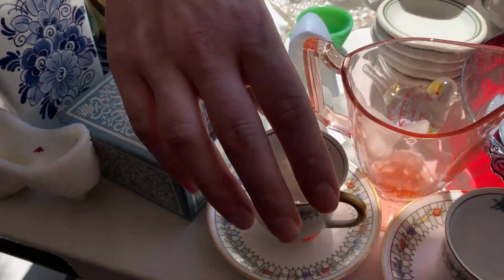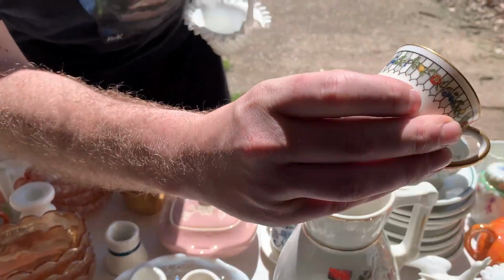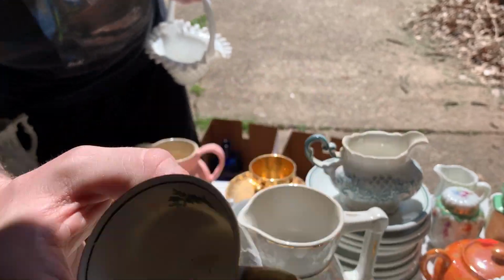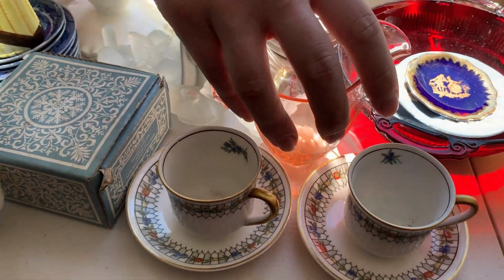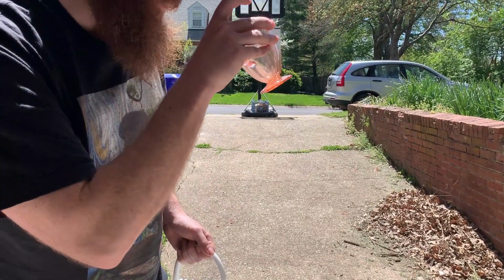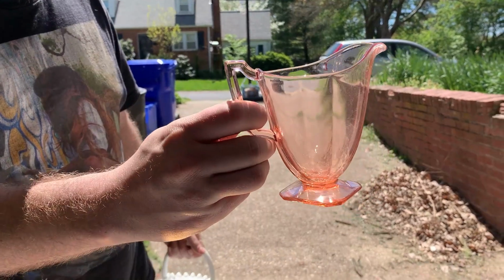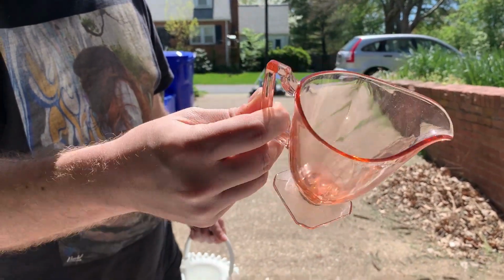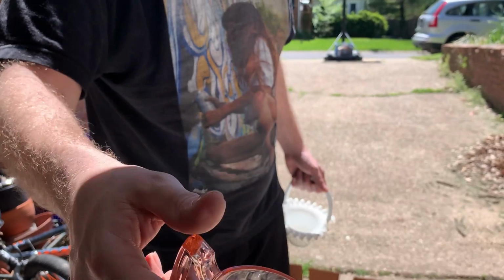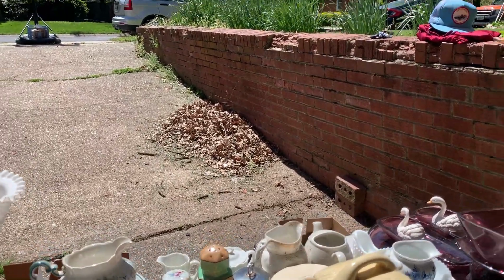Ma Duke's got these gorgeous Syracuse china teacups. Demitasse teacups. Yeah, I got a pair. And this, I want to say this is Cambridge. I don't see a marking on there, but that is a gorgeous creamer. Look at the base and the handle. If you hear that sound in the background, it's a big bee.